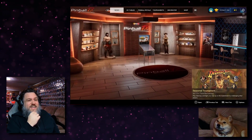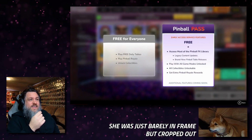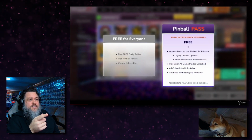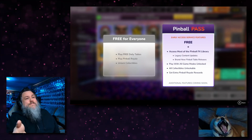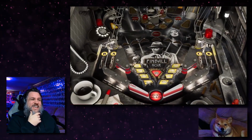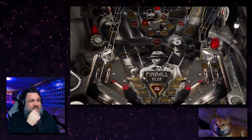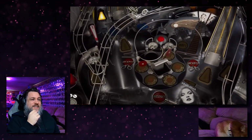So then we developed the Pinball Pass. The Pinball Pass option provides an easy and accessible option for the player who's looking for a quick way to access most of the content in the Pinball FX library, while also easing the pain of rebuying tables. We're going to be confirming the early access Pinball Pass game list in the coming weeks, so please keep an eye out for that. So let's talk about how the Pinball Pass will work.